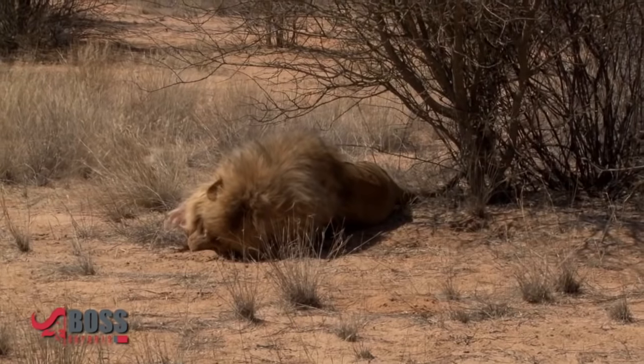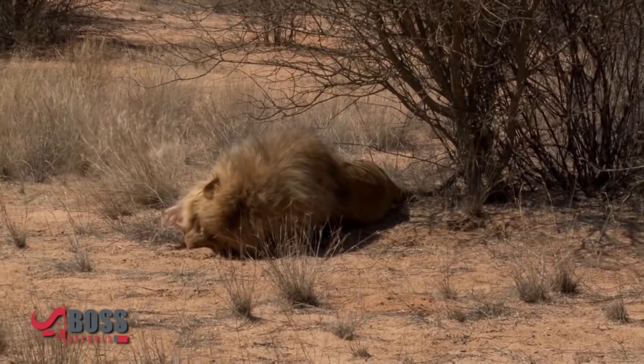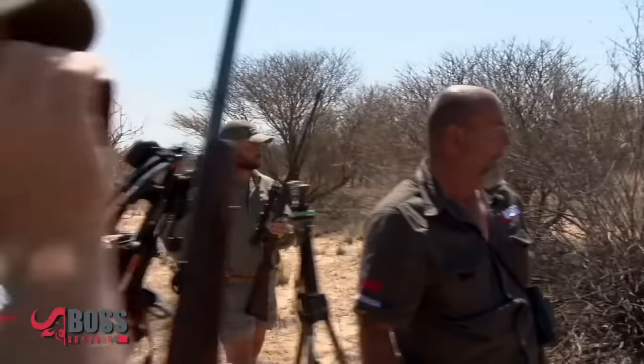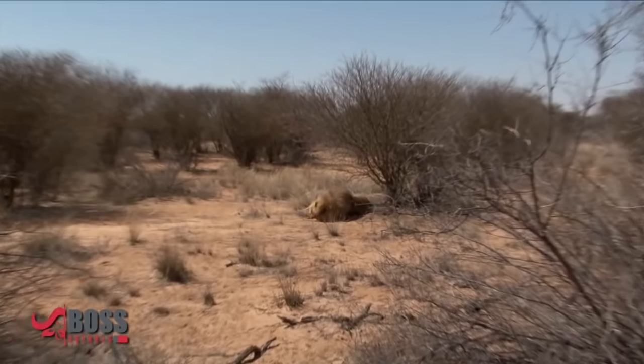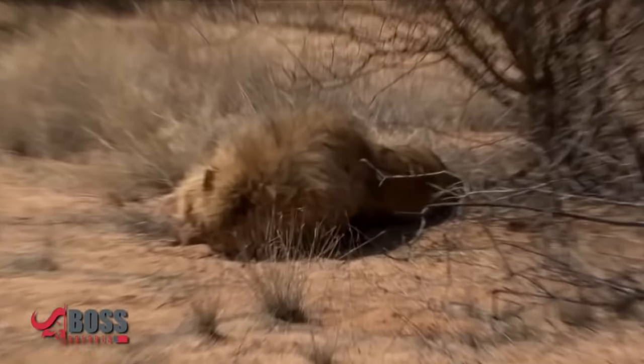I'm out of arrows. There's no way I could have cocked fast enough. Yeah, not with that adrenaline pumping. Yeah, 12 yards. We had no choice. I can't believe how many shots were fired and he still didn't go down.